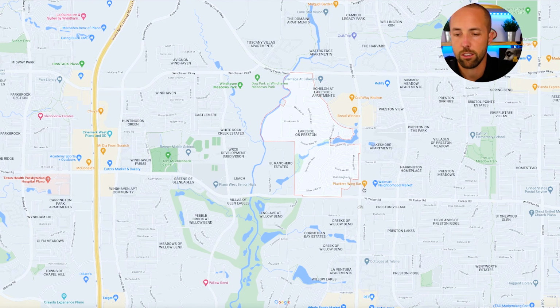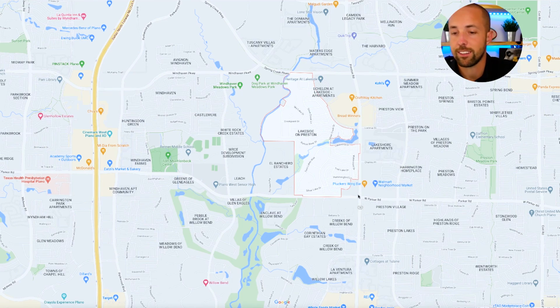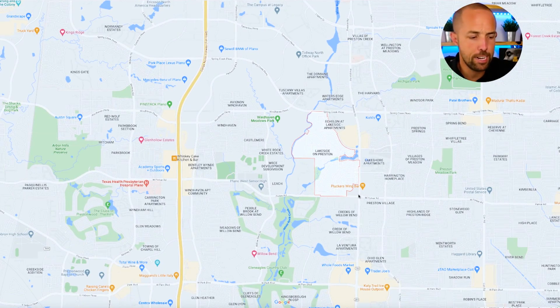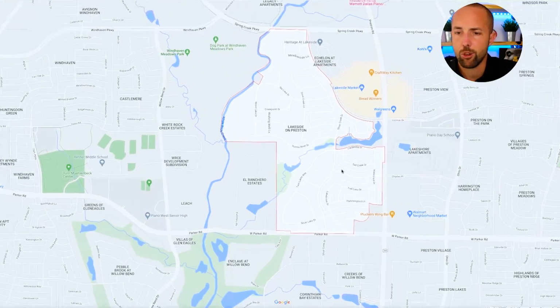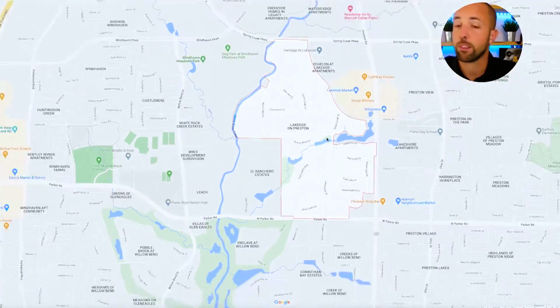Man, we used to knock out some Pluckers. They've got some of the best wings in town right there, Pluckers. So you definitely got to check that out. But yeah, I think that should do it for this. That gives you a pretty good idea. But I gotta show you this one. You're really gonna get it when you see it right here. So let's jump in the car and I'll take you for a spin.